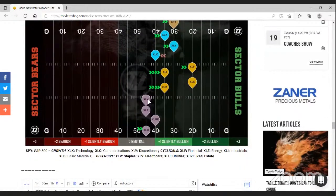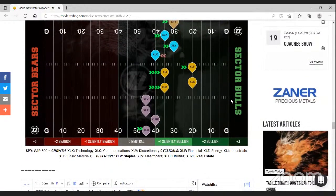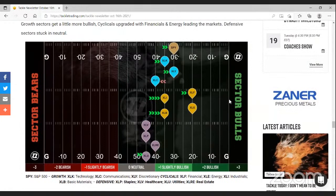Our rankings are going to be based off of that, not the ETF itself, but the stocks that make up those ETFs. We're going to break our sectors into 3 core groups. We're going to have our growth sectors: technology, discretionary, and communications. We're going to have our cyclical areas: industrials, financials, energy, and basic materials. And then we're going to have the defensive sectors: healthcare, staples, real estate, and utilities. So they'll be represented in blue, yellow, and purple-ish as where they kind of fit along those lines.